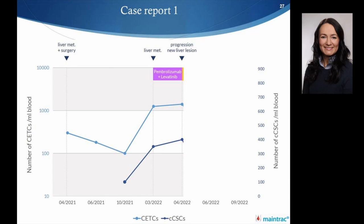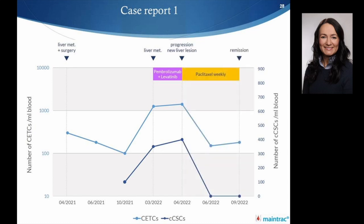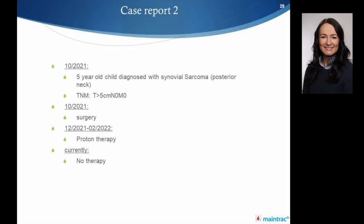After 2 cycles of pembrolizumab, the number of CTCs and tumor spheres remained at a very high levels, and further progression of lesion was observed. The administration of immunotherapy has been discontinued. The patient started a new treatment with paclitaxel weekly with a good clinical response, which is also reflected in Maintrac and Stemtrac tests. The second case report is a 5-year-old child diagnosed with synovial sarcoma.